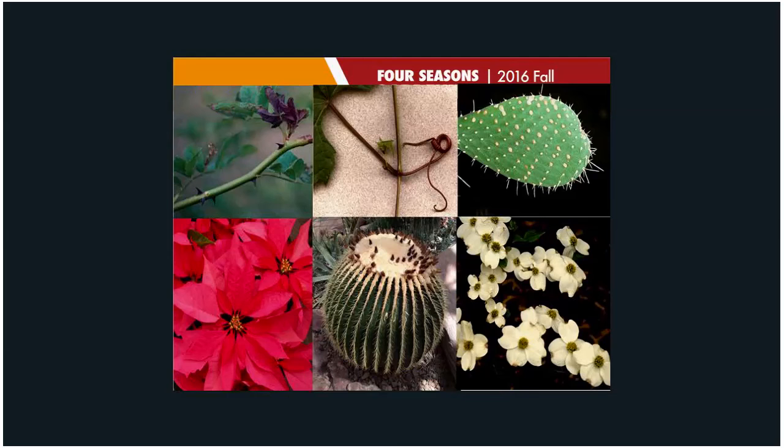And then on the right, we have cactus, and you see the barrel cactus at the bottom. They both have spines, so in an arid environment where there's not a lot of leaves and food to eat, this is a great way to prevent yourself from being eaten. But notice they also have a lack of leaves. So that is preventing these from losing too much water. If they did have leaves, they wouldn't survive.